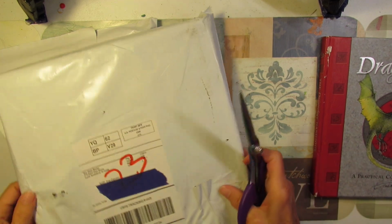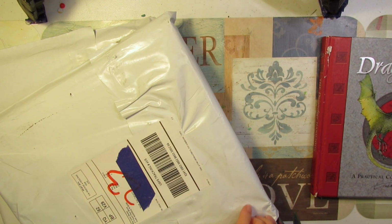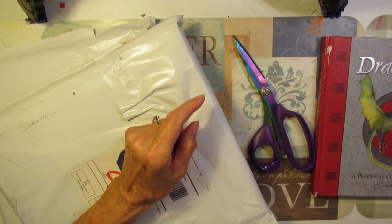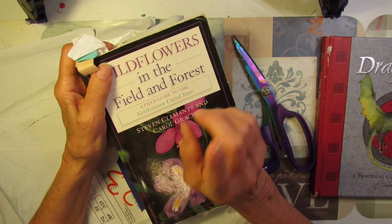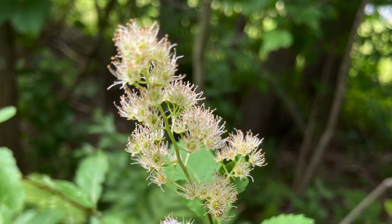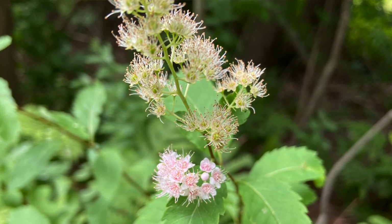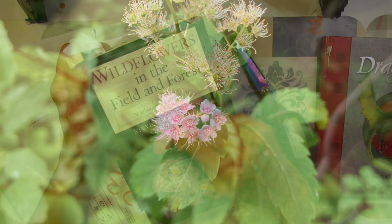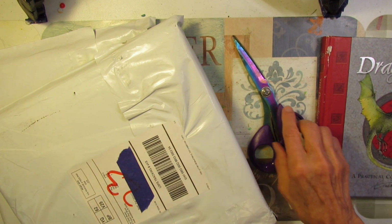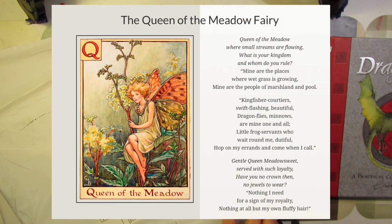Okay, let me get these open. And I just also wanted to mention that I was so excited walking up to the mailbox because I saw a new wildflower blooming down the road, and it was very, very pretty. So I had to get out my wildflowers in the field and forest for northeastern United States and look it up. And I do believe it is a meadow sweet. Very pretty. It wasn't on my property though, but on the people next door.